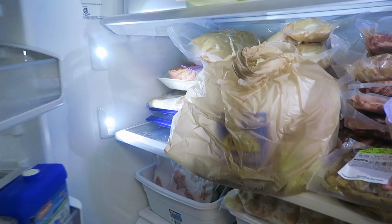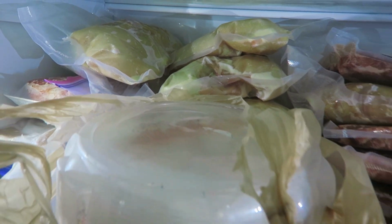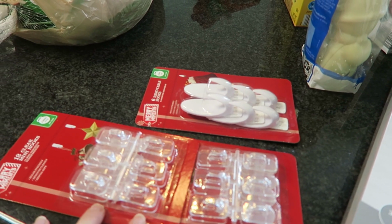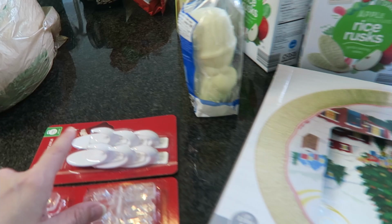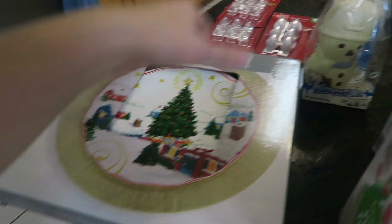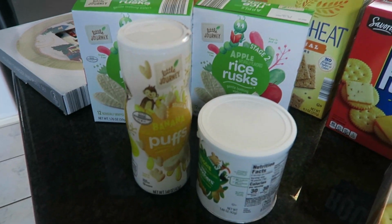So let's get started. To start off, this is the ice cream birthday cake, so it's going to stay in the freezer. Okay. Then we got a 20 pound turkey. These Holiday Hooks are currently on clearance, so I got these two and this kind. I'm actually gonna use this for my towel. Then this is also on clearance as a serving plate. Chocolate snowman. And then these are snacks for Aloria.